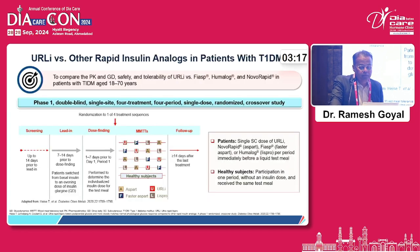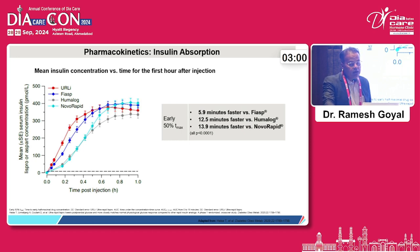So this is the comparison of ultra rapid Lispro versus other rapid insulin analogs in patients with type 1 diabetes. So here it is compared with aspart, the Fiasp, and the Lispro. So here you can see, when we are talking about the insulin absorption, the mean insulin concentration versus time for the first hour after injection, the time to 50% of maximum concentration was early with ultra rapid Lispro. It was 5.9 minutes faster than Fiasp. So it was faster even than Fiasp. 12.5 minutes faster versus Humalog, and 13.9 minutes faster versus NovoRapid. So this is the pharmacokinetics which we are discussing.